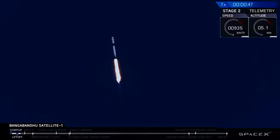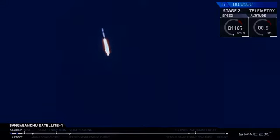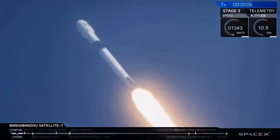Power telemetry now. And you saw Falcon 9 lift off in a beautifully clear shot there at 4:14 p.m. Eastern. At T plus 10 seconds, the thrust vector control system tilted Falcon to begin a pitch kick maneuver to get it going sideways.